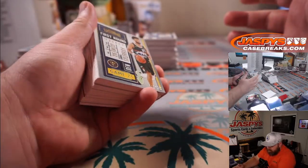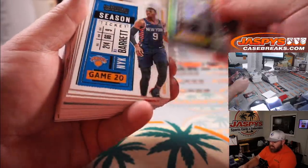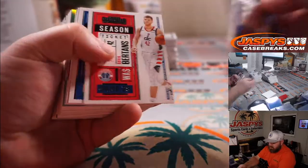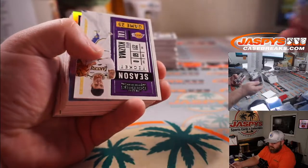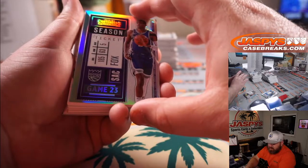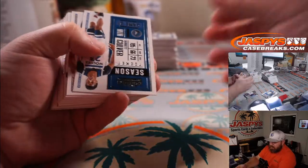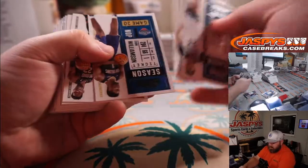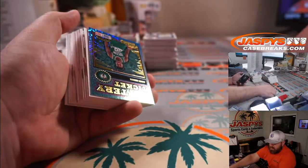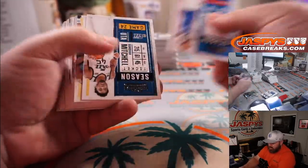We got Jamal Murray out of 149. First round ticket for the Nuggets, Adam Kelly. And you got a season ticket for the De'Aaron Fox for the Kings, Ben Hodap, is not numbered. Zion again for the Pelicans, Mark Bissett. And you got Aaron Nesmith, lottery ticket, Celtics, Diego Bloomberg.